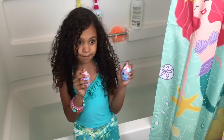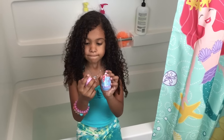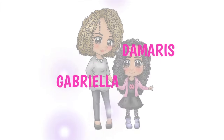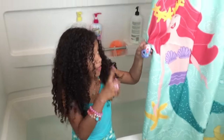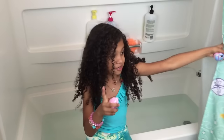Today, I'm in my bathroom. Yay! And I have these Bath Fizzy Mermaid Surprise bath bombs. Woo! So, they match my theme of my bathroom because I have mermaid shower curtains now.